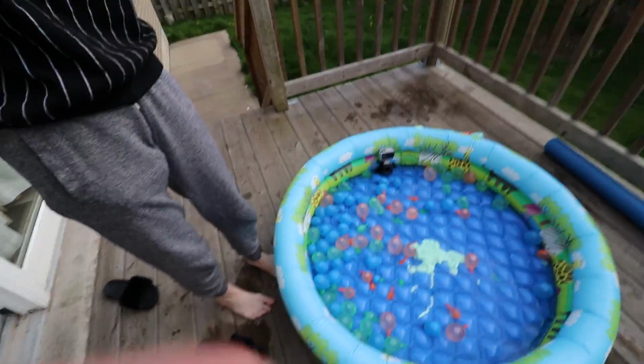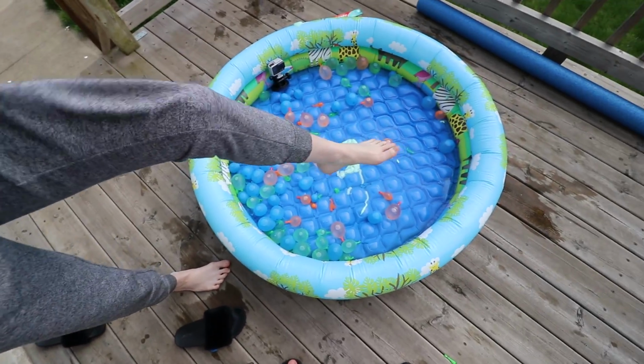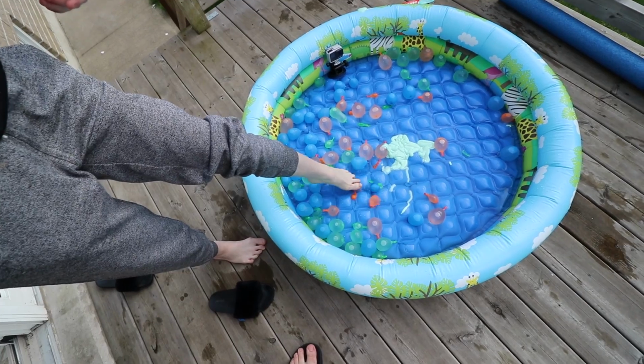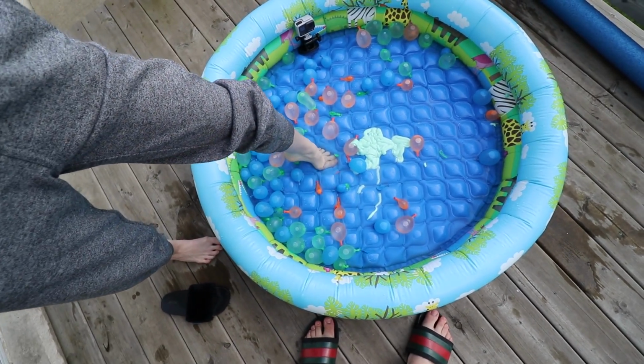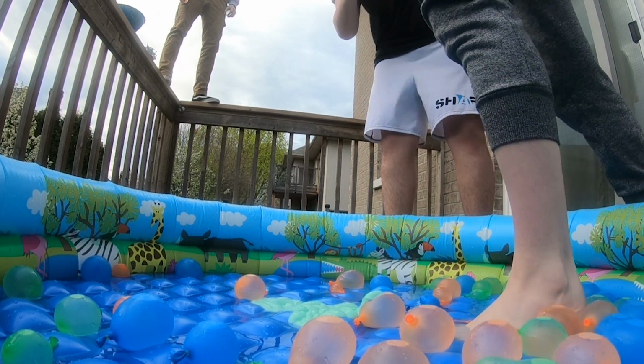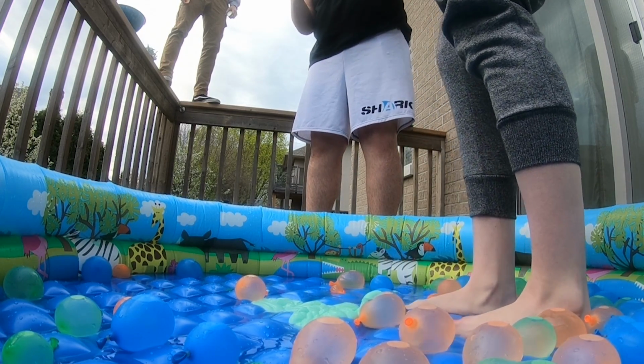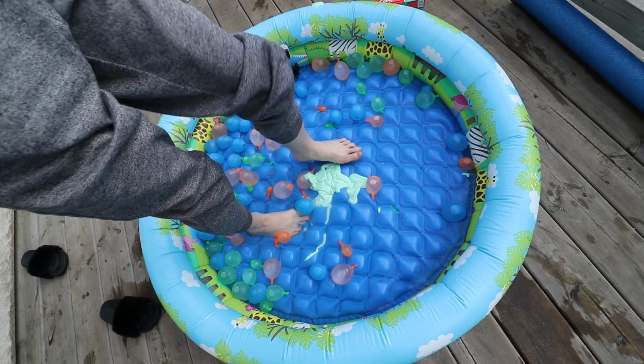Okay, so lift your foot up. Lift your right foot up. Now step, it's cold, get ready. Very cold. Now you're at the very back of the pool. You gotta walk towards the center. Okay, now step down. There you go, you got it. All the way, flat foot. It's cold. There, okay, step down. It's so cold.